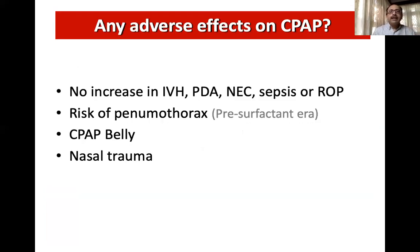We do realize that CPAP is a safe intervention, except for the clinical concern of nasal trauma, because this will require meticulous monitoring. Distension of the abdomen because of the flow of gas is common, which is physiological. Risk of air leak practically is none today, simply because many of the times we have surfactant being administered to these babies, and there's no additional risk of increase in the incidence of any of the comorbid factors when we consider using CPAP as our first line of therapy.